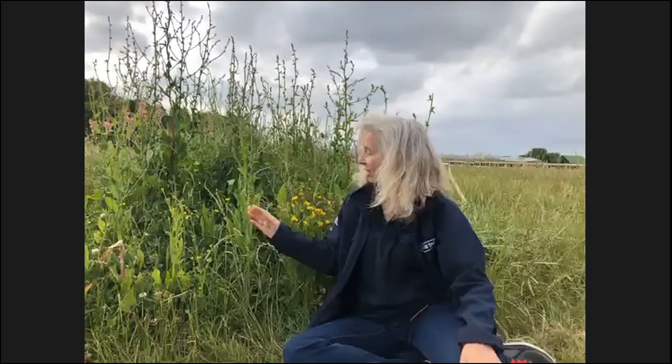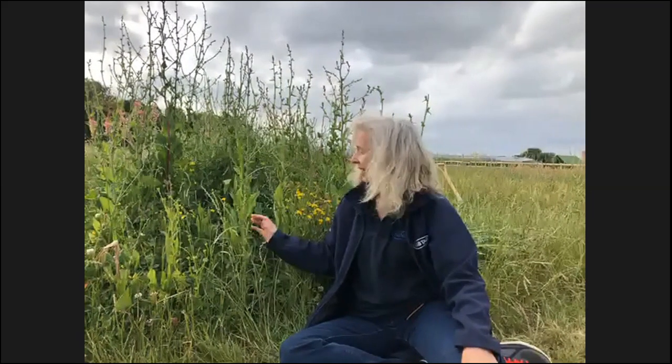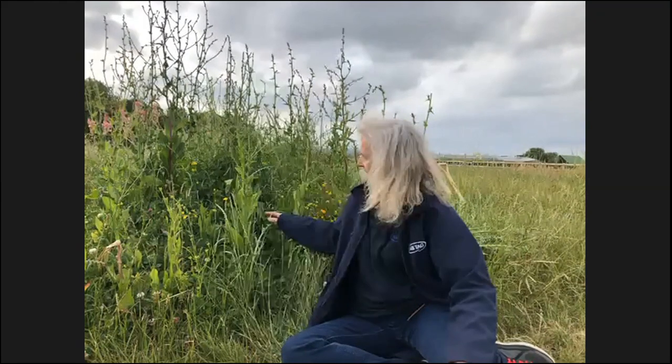We can. Excellent. So I hope that everyone can see more or less that I'm sitting down in amongst a herbal ley here. We were actually going to do this at Cereals, but we decided to shift here. And in fact, this one is even more lush and well developed. This was established last year, and on most people's sites, if they were either mowing it or grazing it, it's extremely unlikely it would get as mature as this.